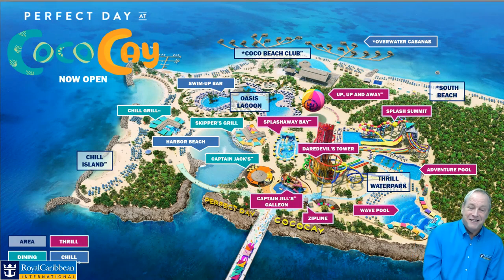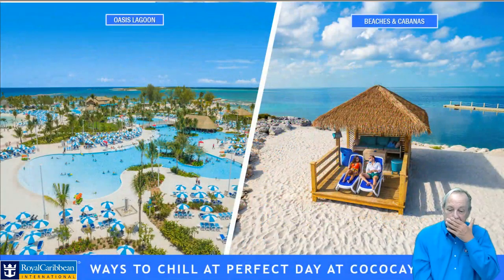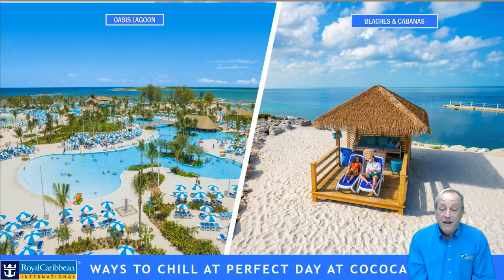All righty. So as you can see, we have cabanas that you can rent for the day.